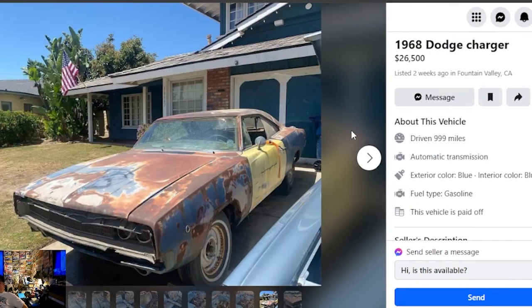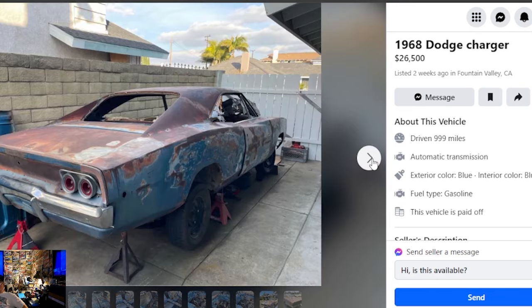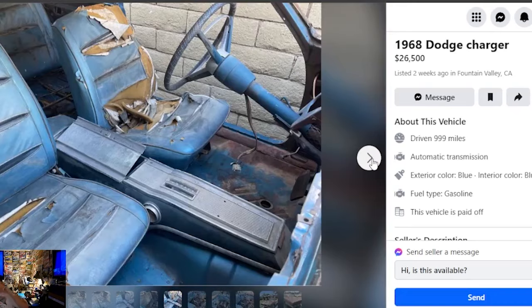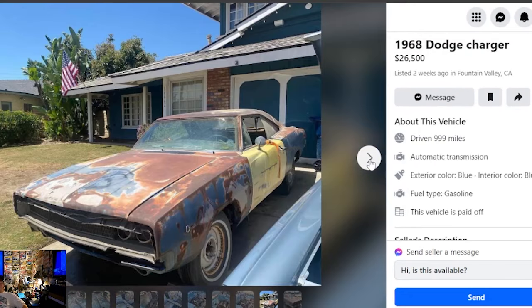So how about this? 1968 Dodge Charger. I know you guys are just drooling to find these, right? Listen to 2 weeks ago, California. Can you believe how much they want for this? $26,500. It just goes to show people use drugs all over the world. There's no way that car's worth $26,500.